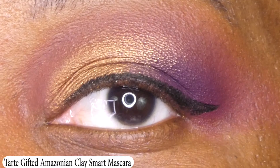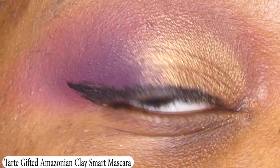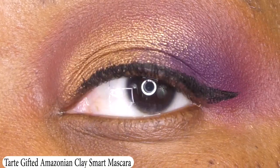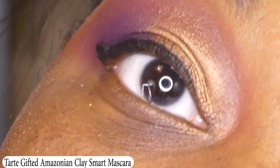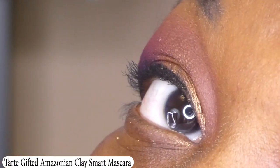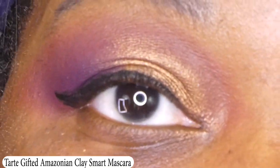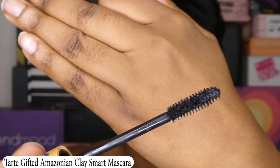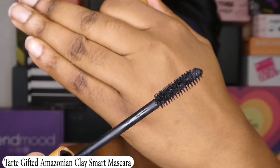So these are what my little stubbies are looking like right now. You can't see them. I know. They're barely there. That's why they're stubbies. Alright, so I only did the top. You can see a slight difference. There's mascara on them. My little tiny stubbies. That's why I need mascara and falsies, okay? Don't judge me. And that's what the wand looks like. I'm a huge fan of the formula from Tarte. It literally just glides on, and it's a soft bristle brush that they use, not plastic. So it's just really soft on your lashes.